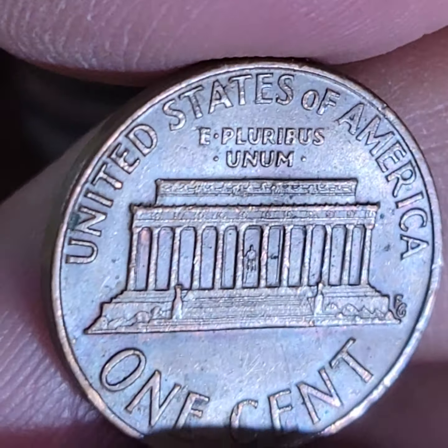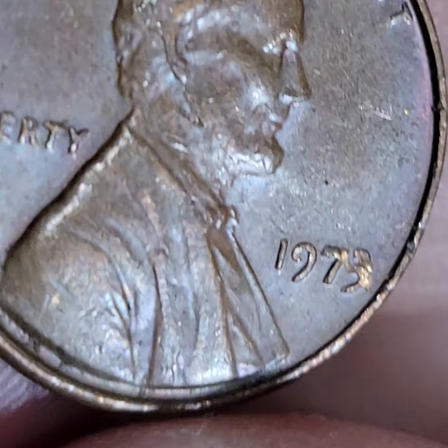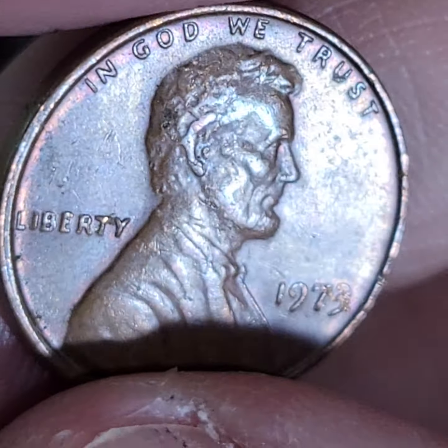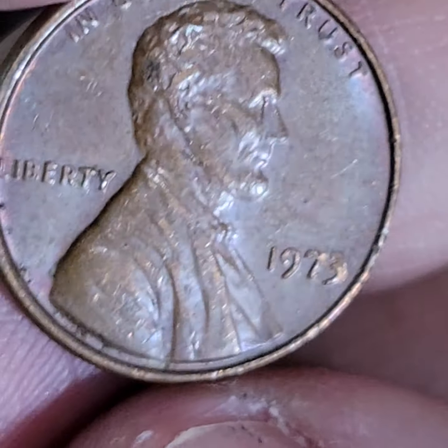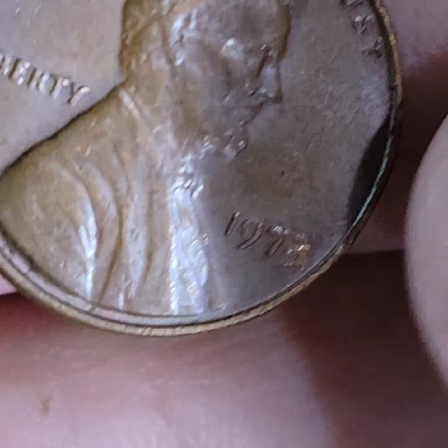You think that's from being an ender? No, I don't see anything. Usually the enders that are damaged from being put in the coin roll tube, you'll see the little circle, the circle of death. You'll see the little circle there, and it'll go straight through a number or a letter, and it'll shear it clear off. But that is not the case. Let me look at that under the loupe.